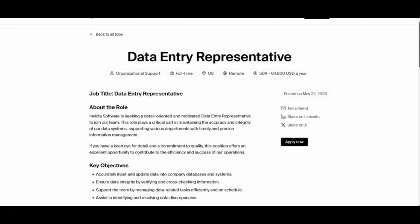The key objectives for this job are to accurately input and update data into company databases and systems, to ensure data integrity by verifying and cross-checking information, to support the team by managing data-related tasks efficiently and on schedule, and to assist in identifying and resolving data discrepancies.